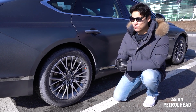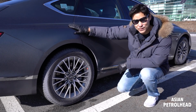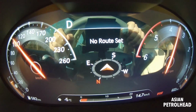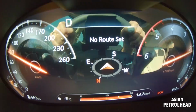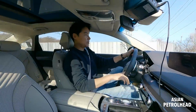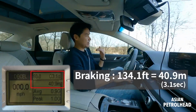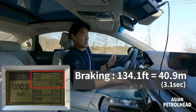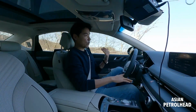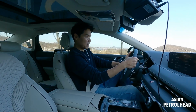Okay, now why don't we check out the braking performance of this Genesis G80 with 2.2-liter diesel then. All right, braking this time. It took Genesis G80 2.2-liter diesel about 134 feet to a complete stop. Felt very stable, but it's a cold day and it snowed yesterday. So I'm sure it would have done a bit better if it was a warm and dry day here in Korea today. But not bad at all.